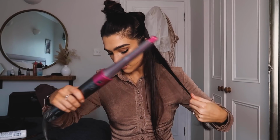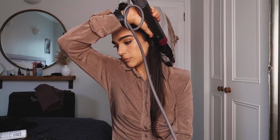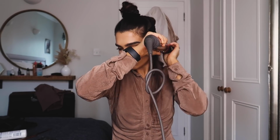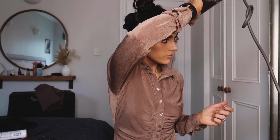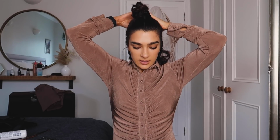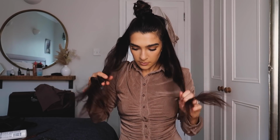Basically I just repeat this all around my head. And I don't change over tongs, I use the same tong, this one, the thin one, all over my head. Okay, and then I've got this last little bit here. And then just whip them to the back. And then I pull down my next section, which is this bit here. And then I just split it in half at the back, like so, pull it around to the front, and then brush it out again.